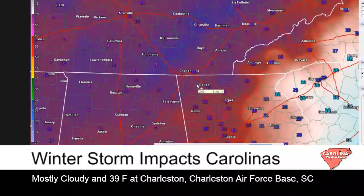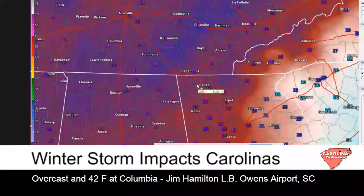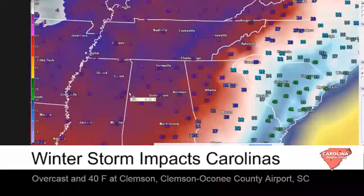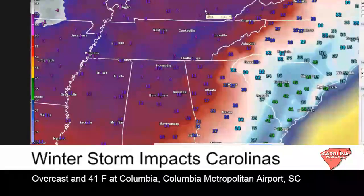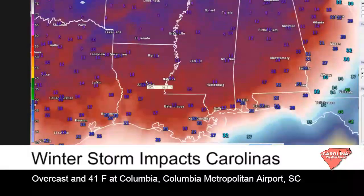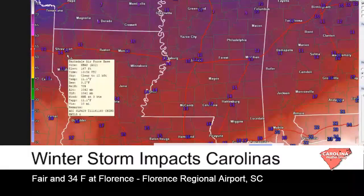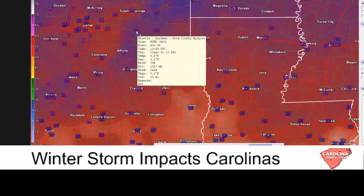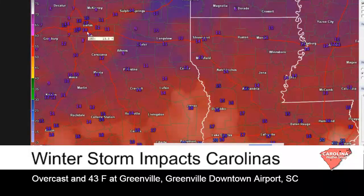I think a big story tonight, and even for some part of tomorrow, are going to be the temperatures. You're looking at single-digit temperatures widespread in states of Tennessee, Alabama, Mississippi, Arkansas. And look at this, James. We're at 11 degrees in Shreveport, Louisiana. Brr. We're at 14 degrees in Dallas, Texas.